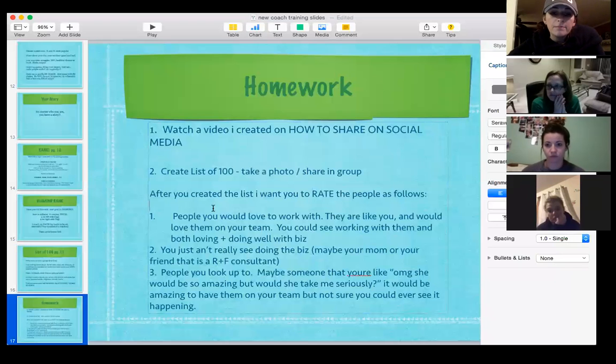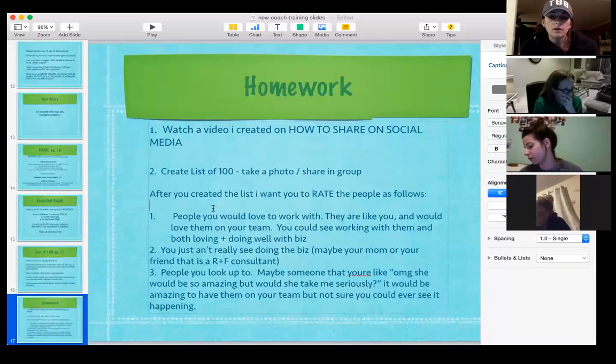One would be people that you think, oh, she's so into health and fitness, or I know she's a stay-at-home mom and needs more income. People that you're just like, oh, she would be so fun. If it's one of your girlfriends or your sister, or someone that you know would be awesome at this, or would love this. No thinking more than that. Just someone that would excite you to work with them. Mark them down as a 1.